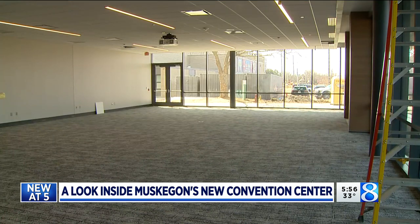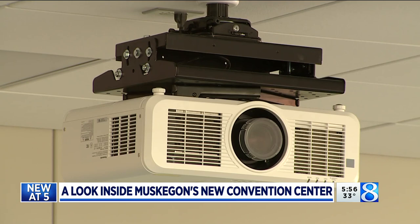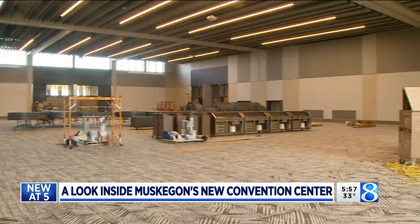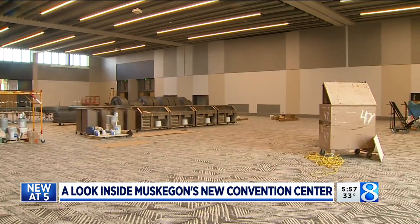But that was long before the uncertainty of COVID. 24 events are scheduled at the center over the next 3 years. Time will tell if they all remain on the schedule. COVID kind of threw a wrench into everything.